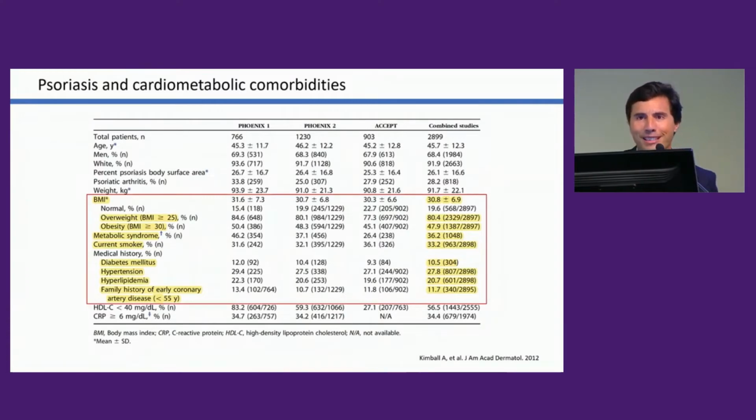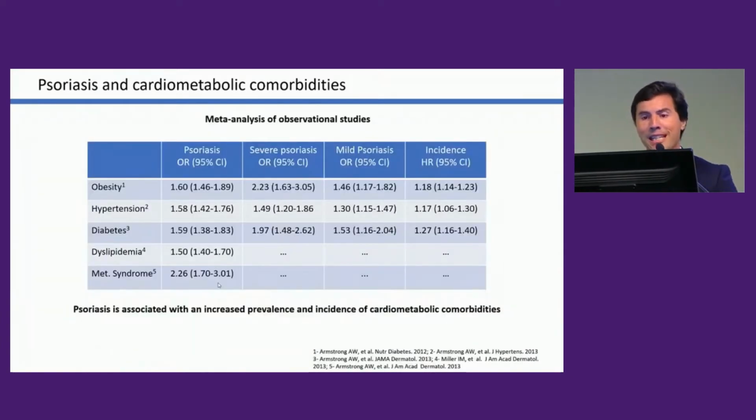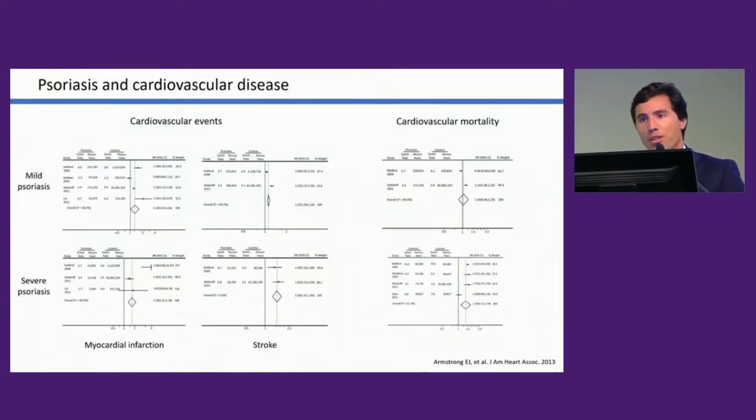So there is no doubt that these patients with moderate to severe psoriasis have higher prevalence of many cardiometabolic comorbidities. And this has been shown in several studies. I bring the data from some meta-analysis that clearly show that psoriasis is associated with increased prevalence and incidence of cardiometabolic comorbidities. The main consequence of this increased prevalence is that these comorbidities contribute to the higher risk of cardiovascular disease and cardiovascular mortality that we see in patients with psoriasis, both mild psoriasis and severe psoriasis. And this has been shown in several studies.